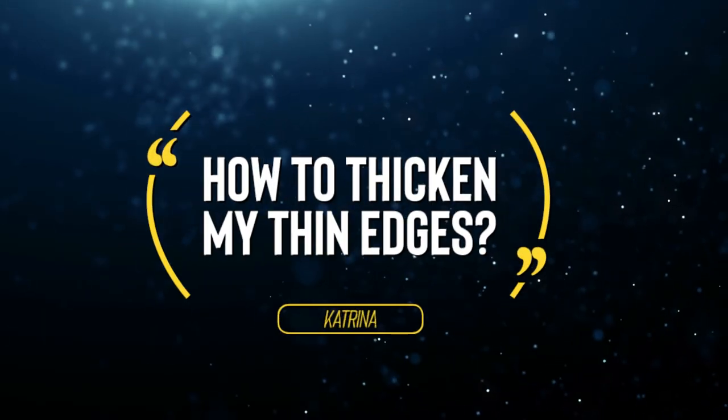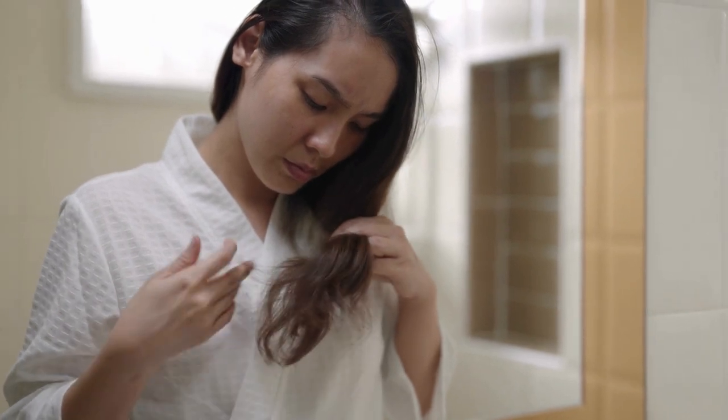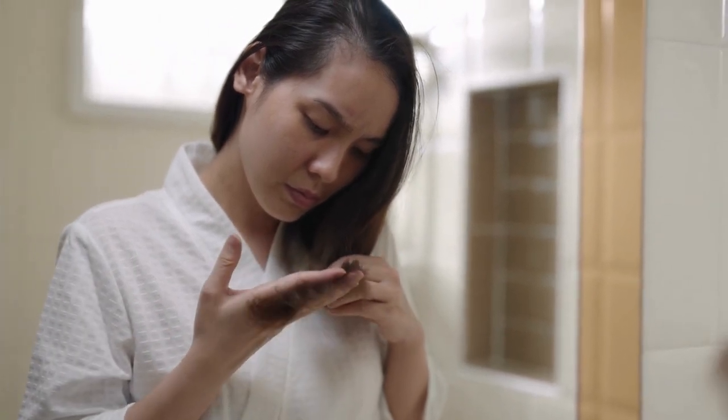So the next question is from Katrina. Katrina asks, how to thicken my thin edges. Now, let me say something about edges. When it comes to edges, and this is something that people fail to realize, the area of your hair that is the most prone to breakage is your edges.